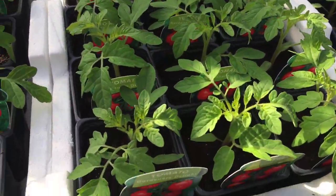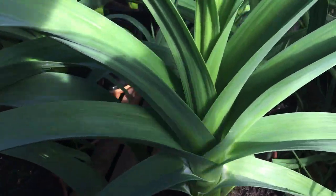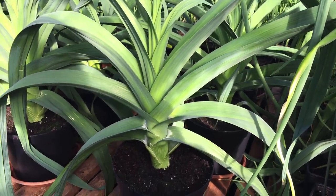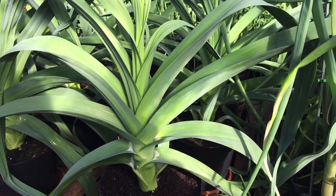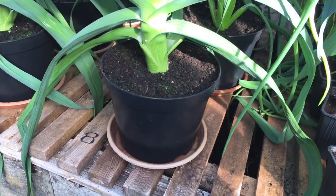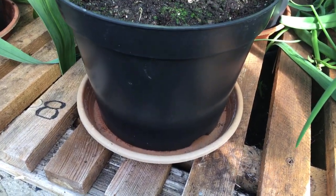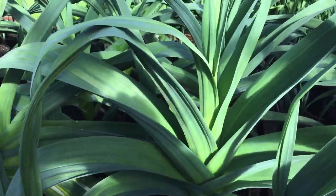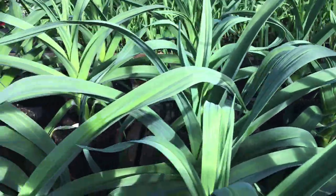Some Gardener's Delight, they're almost ready to go out now. Virus-free plants, if you remember, sent away for these from Merry-Stem Cuttings. Virus-free, certified. This is the Cumbrian variety, and they're looking very nice. These are in 5-litre pots, all sat in saucers. I water maybe every other day, just into the saucer. Fill the saucer up with clear water, and they're growing very nicely.